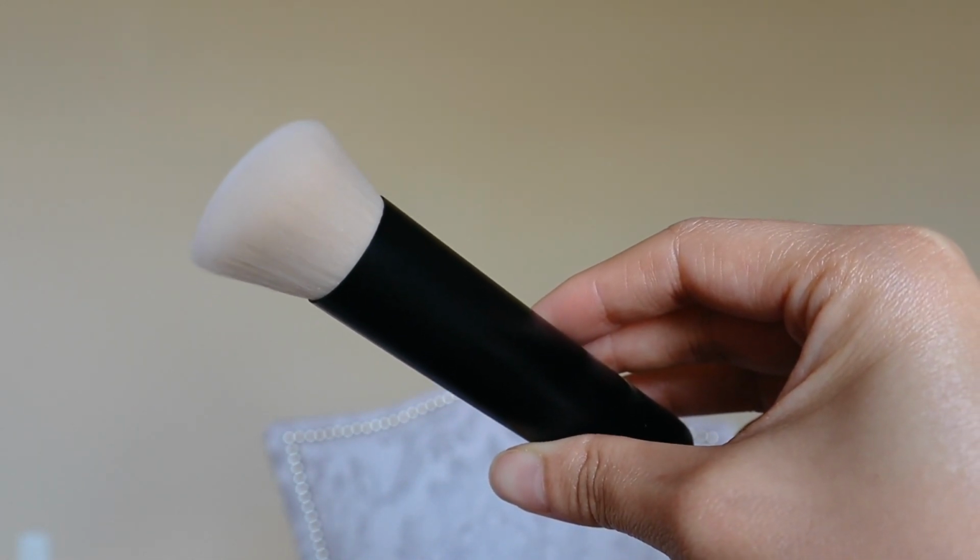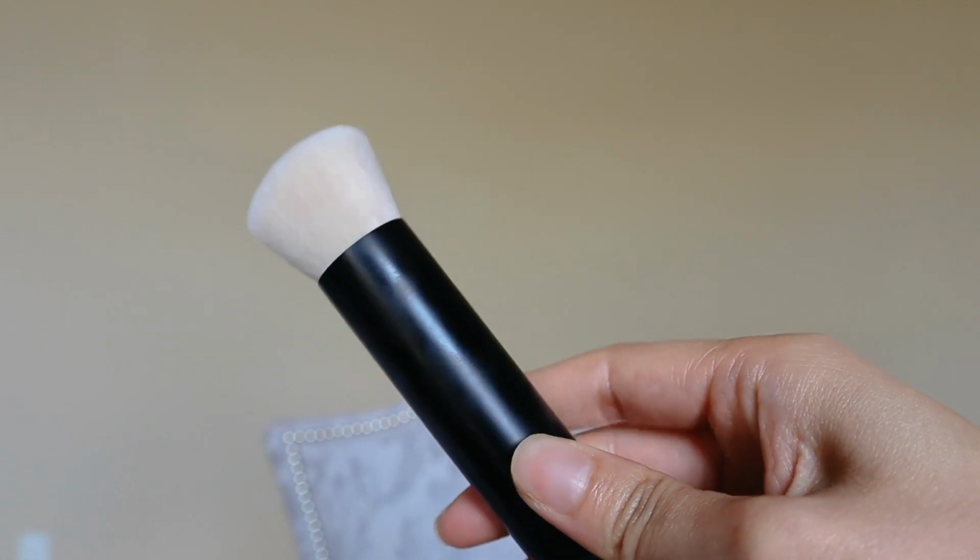So here's what it looks like, and again, I love the size of it. It's actually a very good size, especially since it fits in the bag so well. My other brushes that I carry around on a daily basis are this size. So you can see the difference and just how much more compact this is, but it still feels really nice in the hand. Oh my goodness, this is so soft. I love how densely packed the bristles are, but they're still really soft.